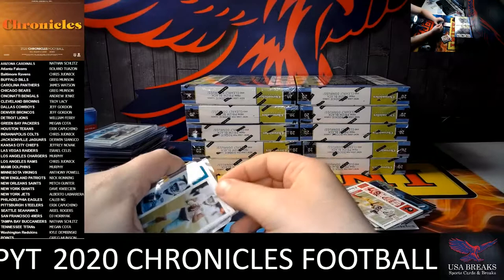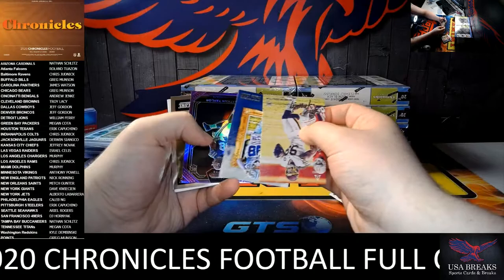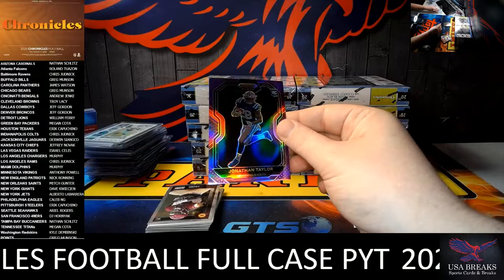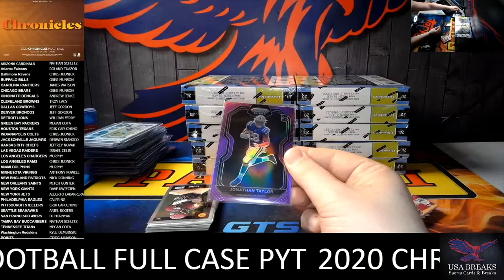Chase Young, CeeDee Lamb. Very nice hit there. Jonathan Taylor, purple to 125 out of Prism Black. How cool is that card? For Chris Judnick, who thinks this product has no value.